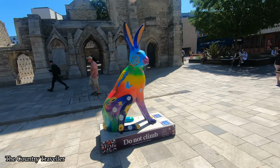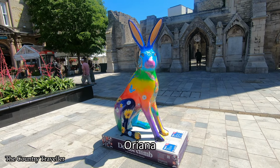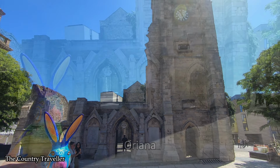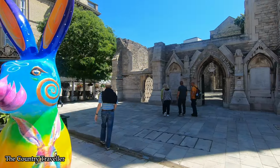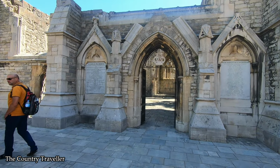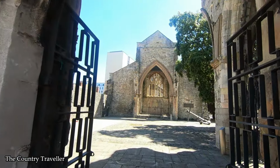This brightly coloured hare is called Oriana, and she's all about hope and renewal. She's sitting in front of Holyrood Church. The church was destroyed during the bombing of the city in 1940. It was never rebuilt, but the ruins were made safe and it's now a memorial to Southampton's merchant seamen. There are various memorials throughout the church. It's a very calm and serene space in the middle of the city.